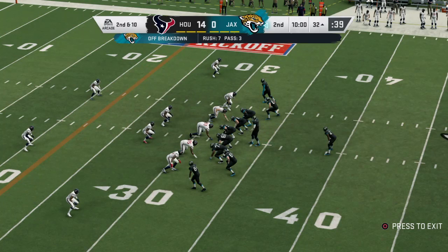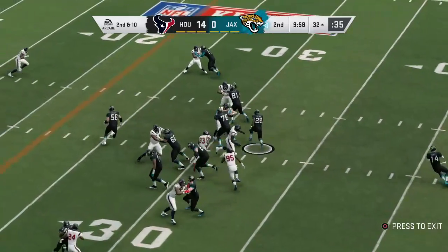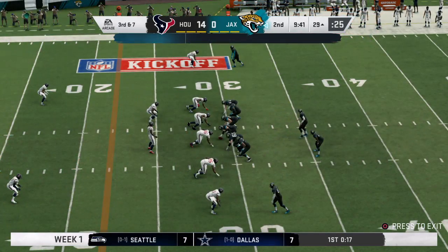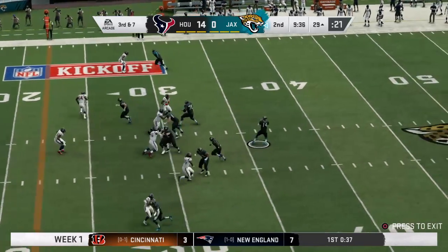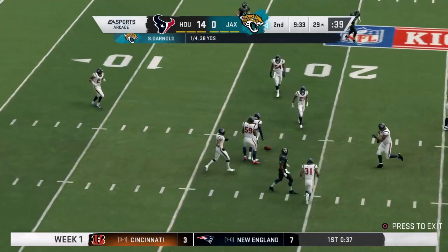Here's 2nd and 10 now from about the 32. Freeman. And he will cross the 30 down to the 29-yard line. Call it about a gain of 3, and they'll be looking at a 3rd and 7 coming up. From the gun on 3rd down, here's Darnold. And the throw there going to be incomplete.